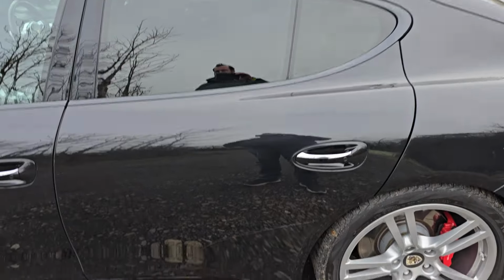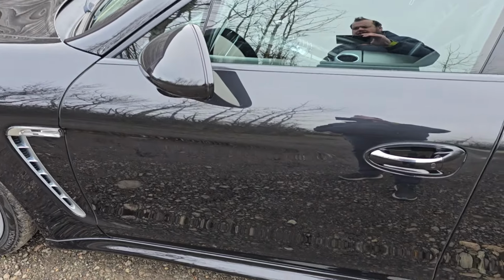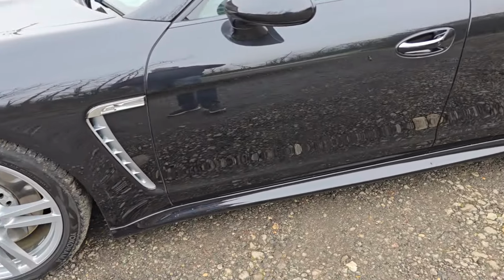Rear doors in super condition here on the near side, as is the front door. Both the wing mirrors are in good nick. They're not scratched or scuffed up at all. They are power folding when you lock it. All the glass is in lovely shape as well.